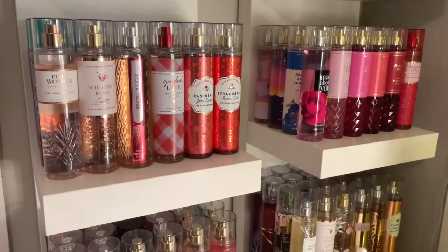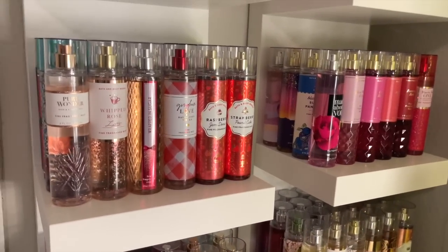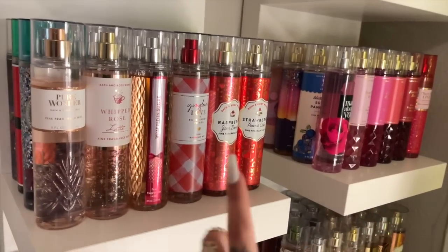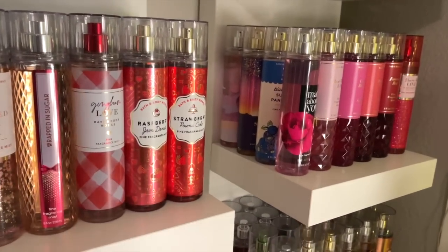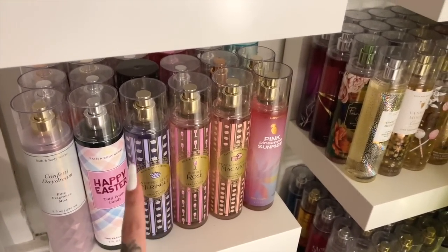Some things have changed. I moved some things around here towards the front for the month of February just because I wanted a little bit more of a red and pink theme. But other than the first 2 rows here at the front, these are all sweet gourmand scents, a lot of holiday scents in this one and in this section here. When you move towards the bottom here, I have some more fruity sweet scents.